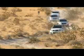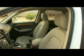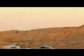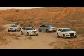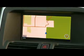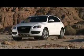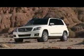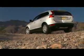more capable vehicles. Now, each one of the vehicles behind me seats 5, has a 6-cylinder engine and a full-time all-wheel drive system. In addition, they have a host of luxury features, including leather, navigation systems, and enormous sunroofs. The competitors are the Audi Q5, Lexus RX 350, Mercedes-Benz GLK 350, and Volvo XC60.